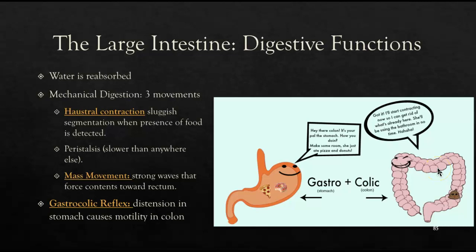And then we also get peristalsis, which is going to be slower, but we eventually are moving our way toward the rectum. And lastly, we have mass movements. Now, these are going to be strong waves that help force the contents toward the rectum.